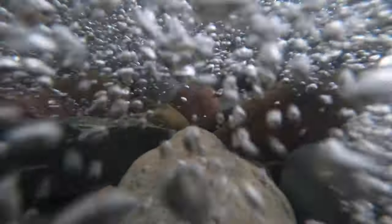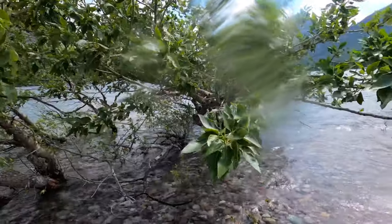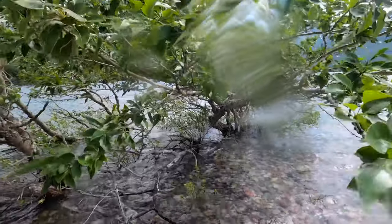Crystal clear water with colorful rocks. Listening to the sound of water touching the rocks on shore is very relaxing and calming. We stayed here for a good half hour to take it all in. This place is surely off the beaten path.